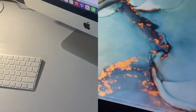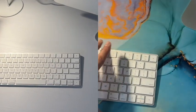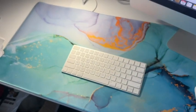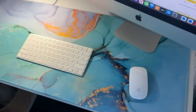Are you searching for an extra large mouse pad for your desk that's beautiful but also well made? Well, I was looking for that exact mouse pad and my search has ended because I have found one. This mouse pad is from ToLuLu. It is extended, so it covers almost the entire area of my small desk. I love the green marble design, but it comes in a variety of designs and colors.